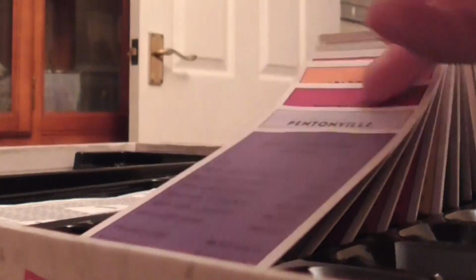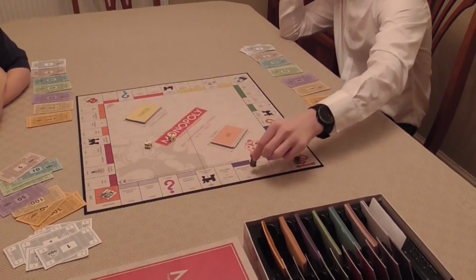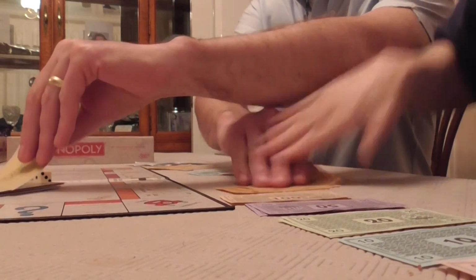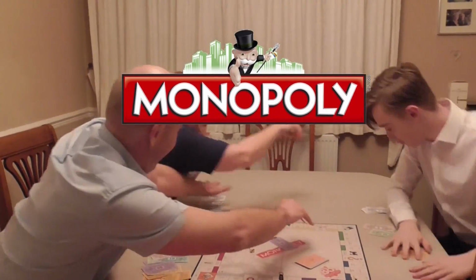Monopoly. Monopoly is a great way to bring families together. Teach your children the value of capitalism. This fun and exciting game. Rules are easy to follow, so accurate to real life, and help to bring the family together. Monopoly. Capitalism at its best.